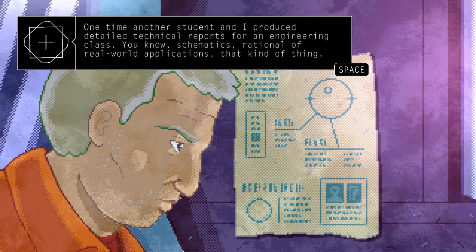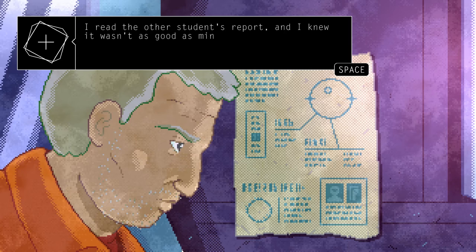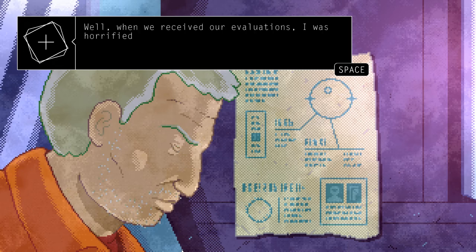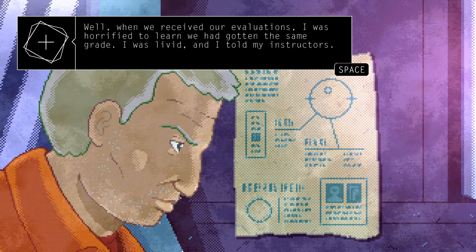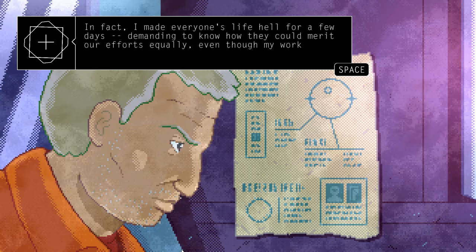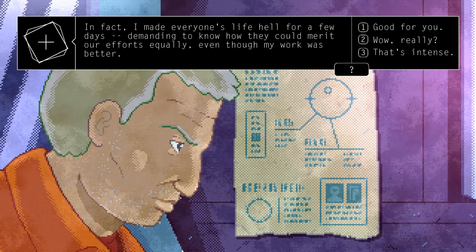I read the other student's report, and I knew it wasn't as good as mine. It was solid, well-researched, but not creative. Not as revolutionary. Well, when we received our evaluations, I was horrified to learn we had gotten the same grade. I was livid, and I told my instructors. In fact, I made everyone's life hell for a few days, demanding to know how they could merit our efforts equally, even though my work was better.